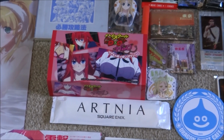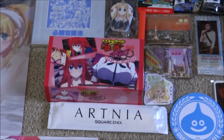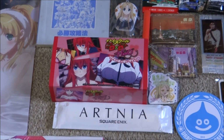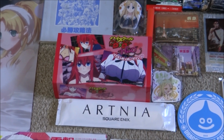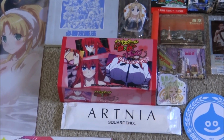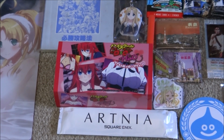Coming to the left of that now, what is this? What do you actually think this is, looking at this video? A few of you might know, but this is actually food. Would you believe it? This is actually a pudding, and this is another item from the anime manga High School DxD. This is from the Hero season, and this is a pudding shaped off of the character Rias Gremory's breasts. Pretty hilarious, I've got to admit.